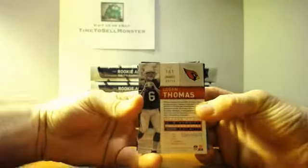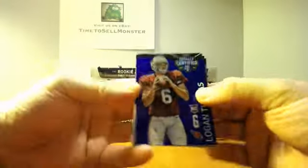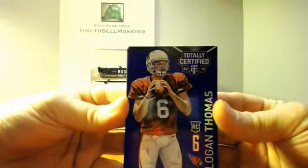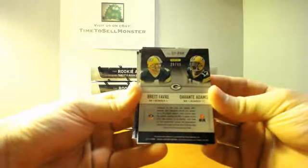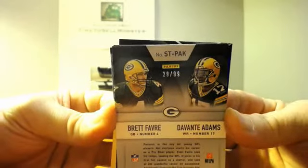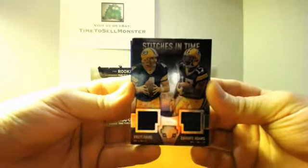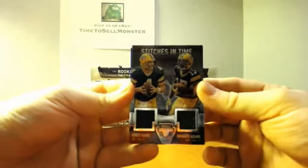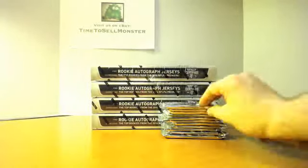Logan Thomas, number 9 of 10 for the Cardinals. So that's going to be a blue holofoil. Beautiful. And then we got Brett Favre and Davante Adams for the Packers, number 29 of 99, Stitches in Time, dual jersey of Brett Favre and Davante Adams. Nice for the Packers.